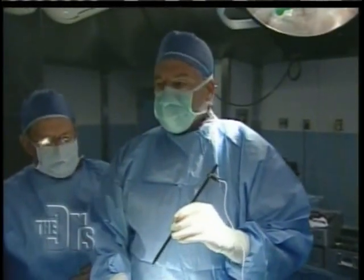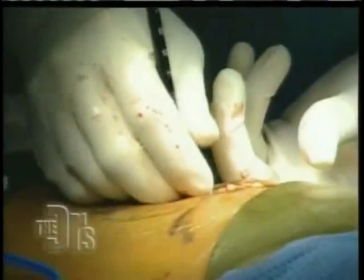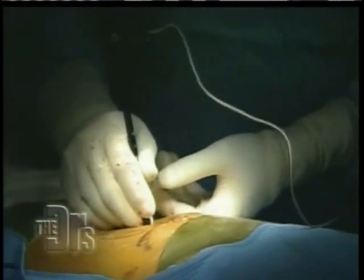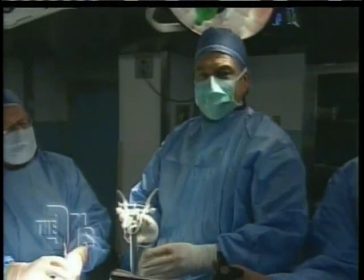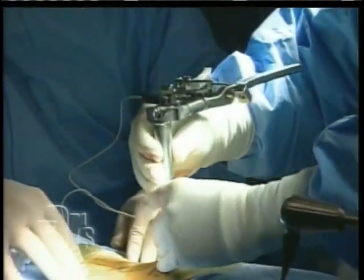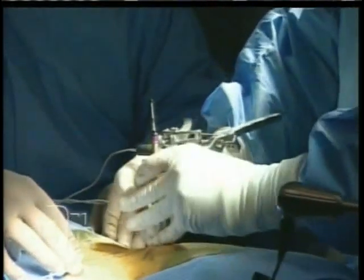Our next step will be using a probe, which is able to be seen by X-ray. This will allow us to go through that muscle without damaging any of the nerves. So this next device is really what has allowed us this new and revolutionary surgical approach. It is a retractor system. We can expand this to give us a working port. We're looking directly at the lateral disc.